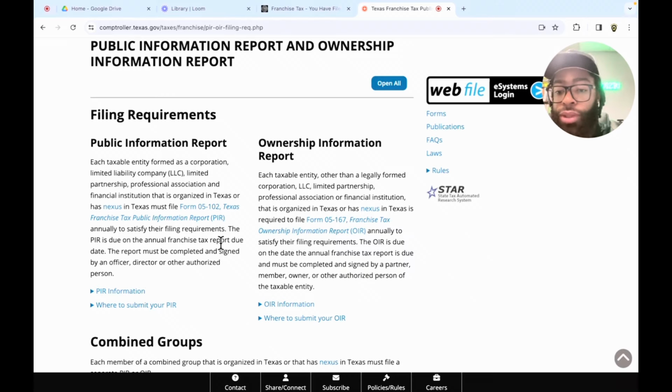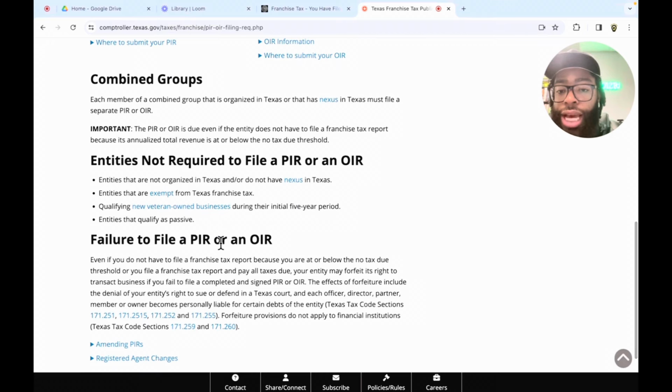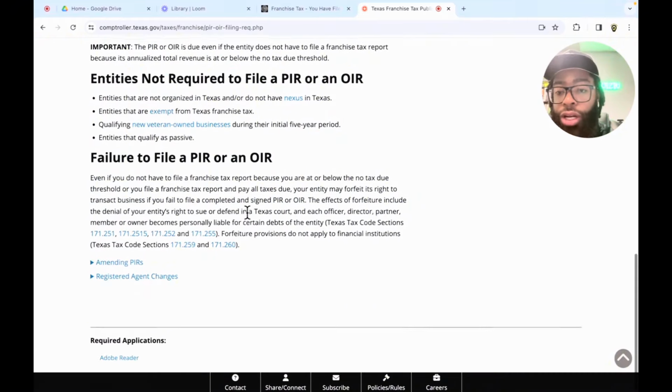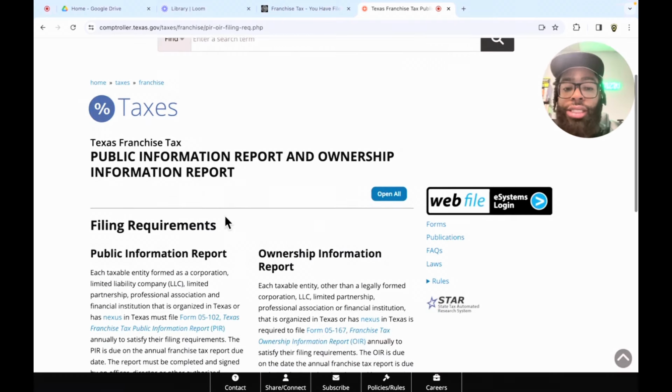Okay. Now let's see. And these are entities not required to file, entities that are not organized in Texas, entities that are exempt from Texas franchise tax. So boom, all the information that y'all have is here on this page under taxes, under Texas franchise taxes. It'll tell you everything that you need to know. They also have any forms and frequently asked questions, all right?